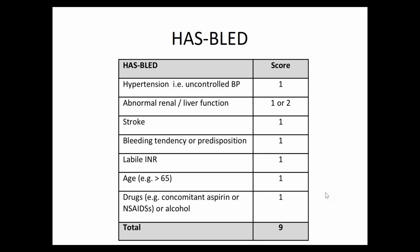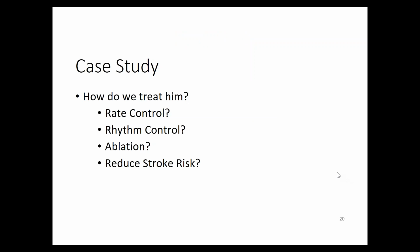Okay, so we go back to our case study. It's a gentleman who has a 7 to 10% annual risk for stroke, and that's additive. Let's say he has a 7% annual risk for stroke, the lower number. He's not anticoagulated currently. Over the next 5 years, what's his risk of having a stroke if he continues to be not anticoagulated?